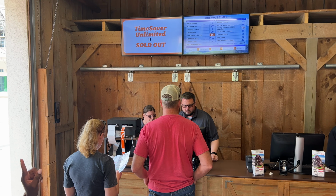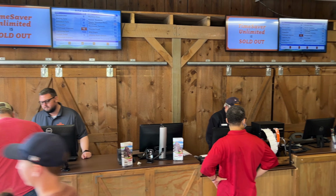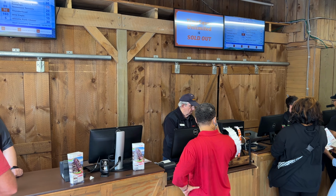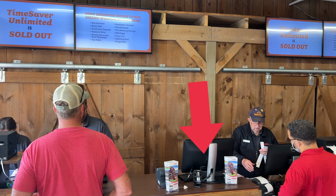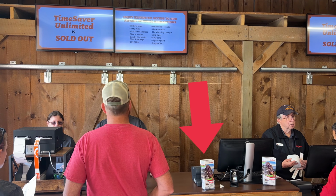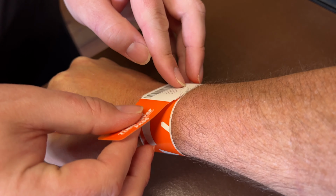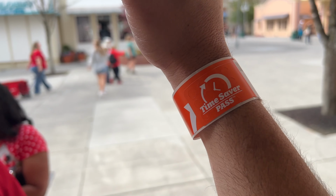As you can see, the day that I came here, the TimeSaver Unlimited Pass was very popular and they sold out of those midday. So if that's something you wanna utilize, definitely get here early. An insider tip I would tell you is grab one of these maps that are on the counter. It shows you exactly which rides the TimeSaver passes are good for. But once you have your wristband, you're good to go. You can head on off and start enjoying some rides.